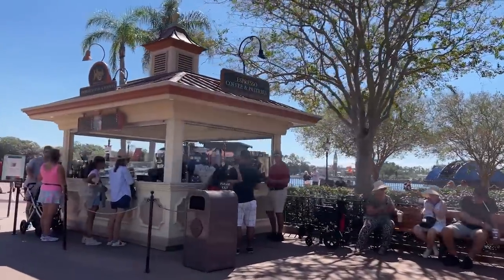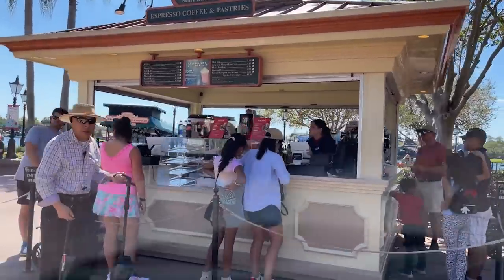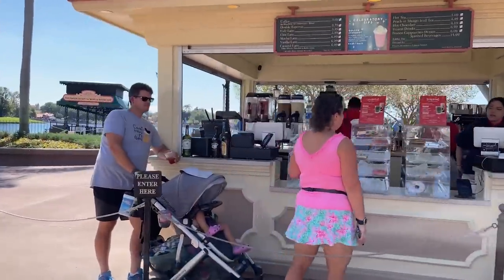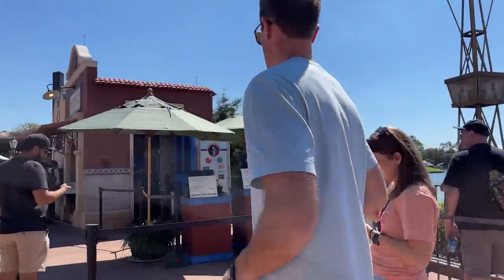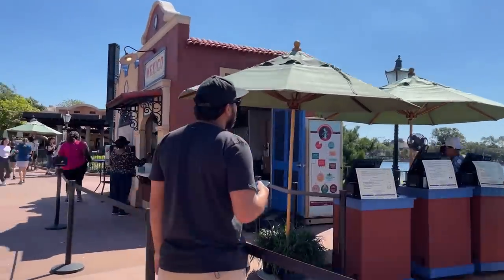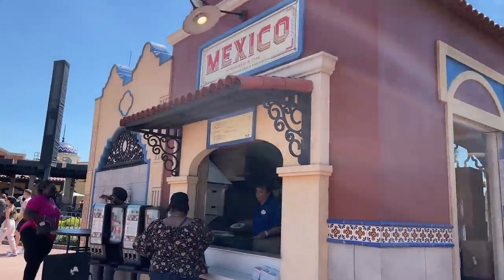So here is one of the Joffreys in Epcot, right here at the entrance to the World Showcase. And as you can see, a much shorter line than what I just waited in. So at some point today, I am going to mobile order my lunch because of lines like the one we just walked past, especially for festival booths, those lines can get pretty hefty.